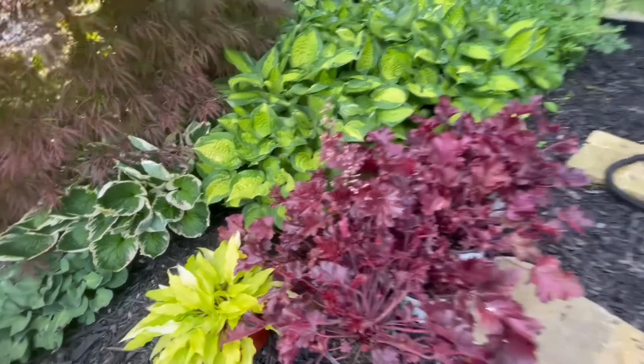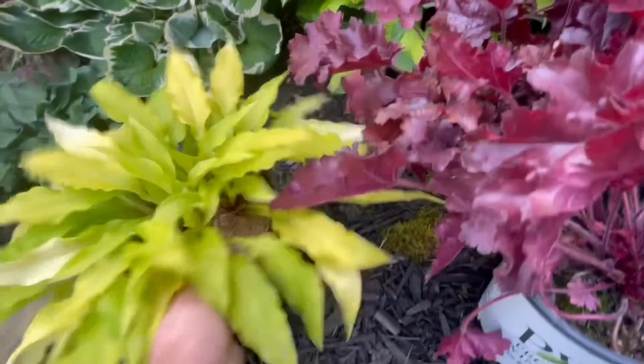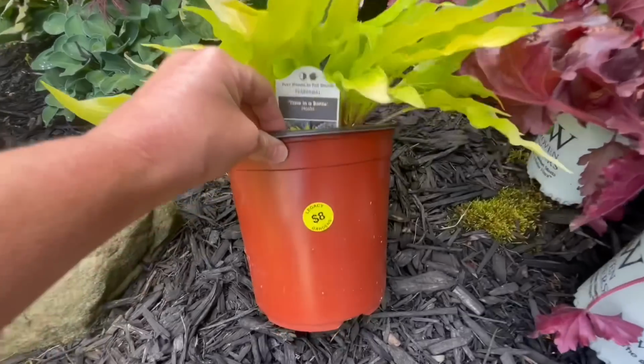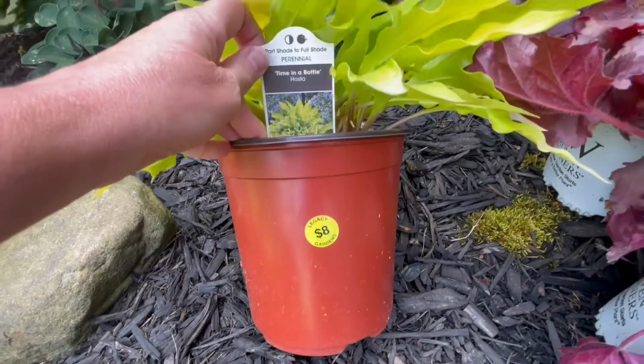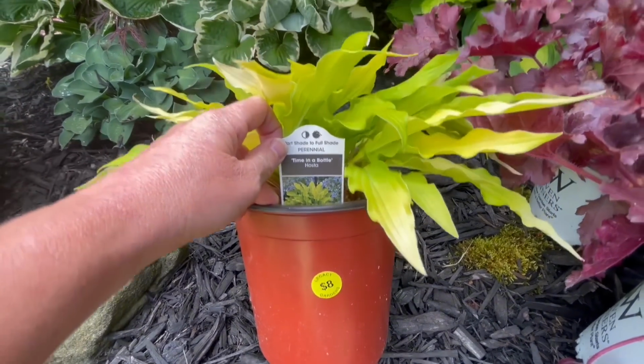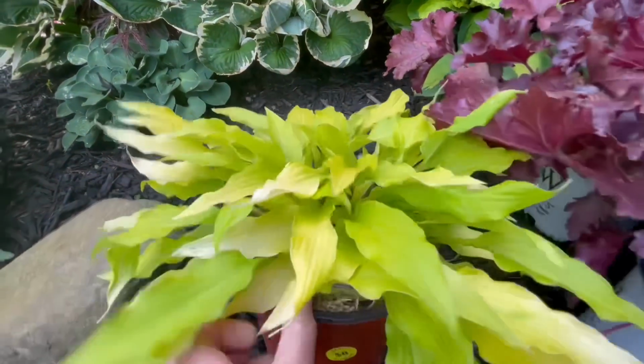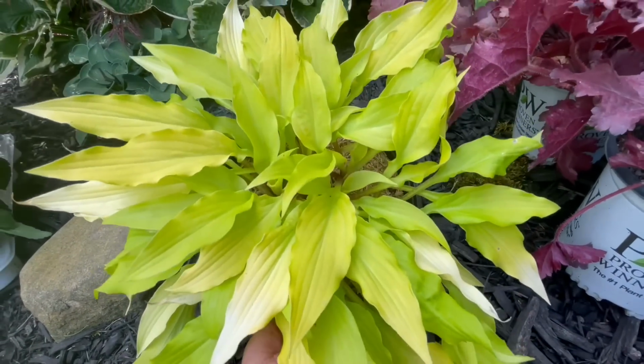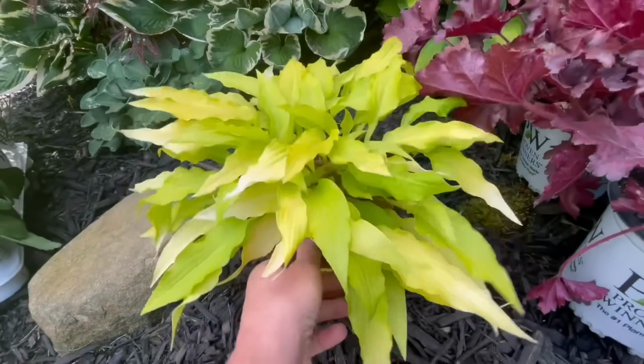So pretty. I also bought this one. This one was at a roadside shop for $8, which is pretty good for this size hosta. It's called Time in a Bottle. I don't have this one yet. It kind of looks like my curly fries hosta, but it doesn't. Curly fries doesn't get this lime green yellow.